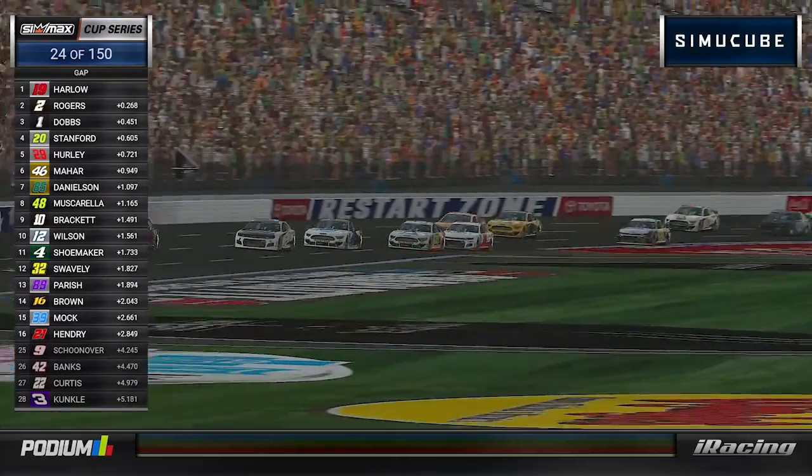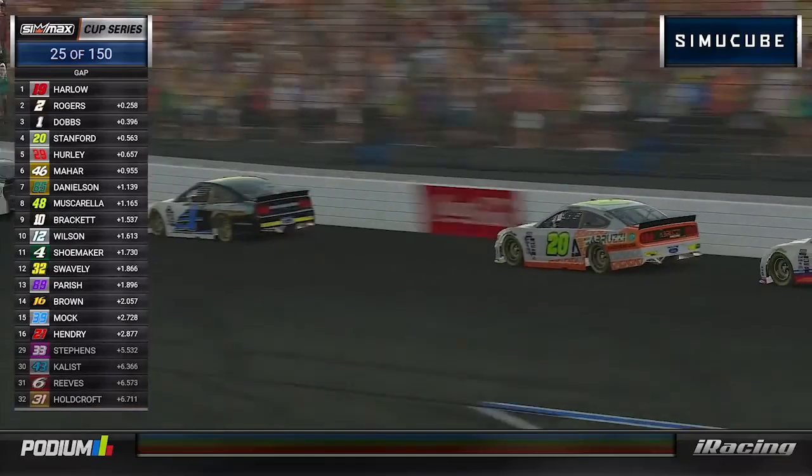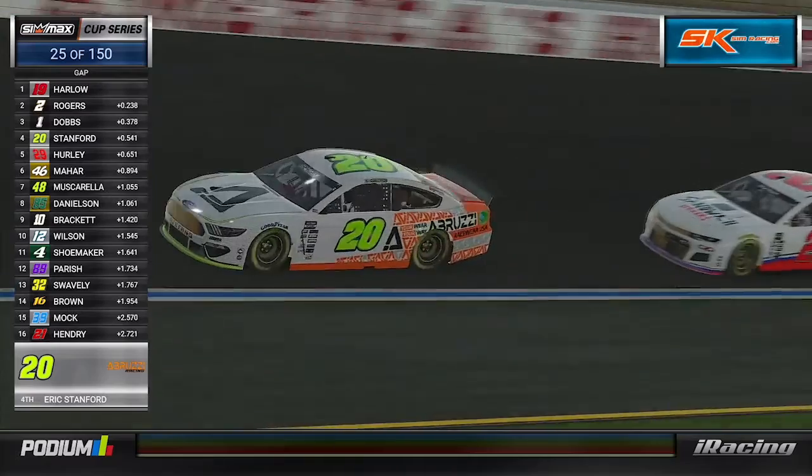Stanford almost tapping the wall out of turn number 4, and when we start to come to 15 laps to go in the stage, drivers are going to become a little bit more antsy to get inside that top 10, get themselves some extra stage points.